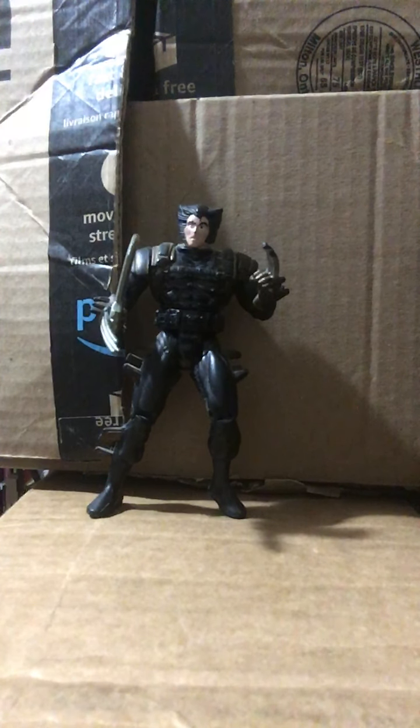In 1994, a blind teenager received his first Wolverine action figure, which is the one you are seeing on screen right now, from X-Men, aka Marvel Comic. That was in 1994. This blind teenager, aka yours truly, me, thought that this got to be it. There couldn't be anything cooler than Wolverine.